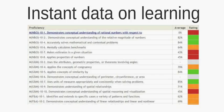Instant data on learning for teachers is something we're not accustomed to. In the past, a teacher would give a test, and 1 to 2 days later, they'd be able to see how the students performed, not leaving enough time to go back and reteach. Formative assessment and timely data will allow teachers to go back the very next day or even during the same lesson and reteach skills.